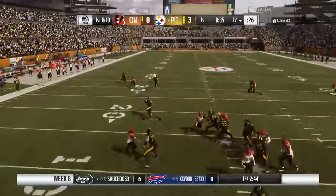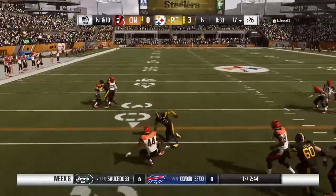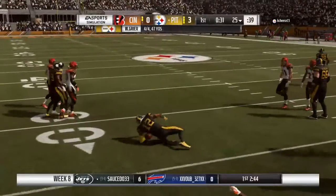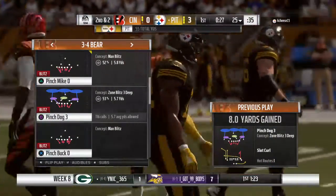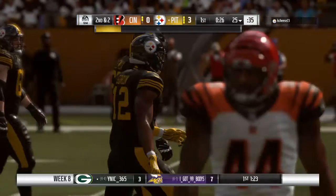They'll look to throw here on first down. Throw left side, complete. It's Gordon. And down he'll go at the 25. A good pickup there. 8 yards on the first down completion.